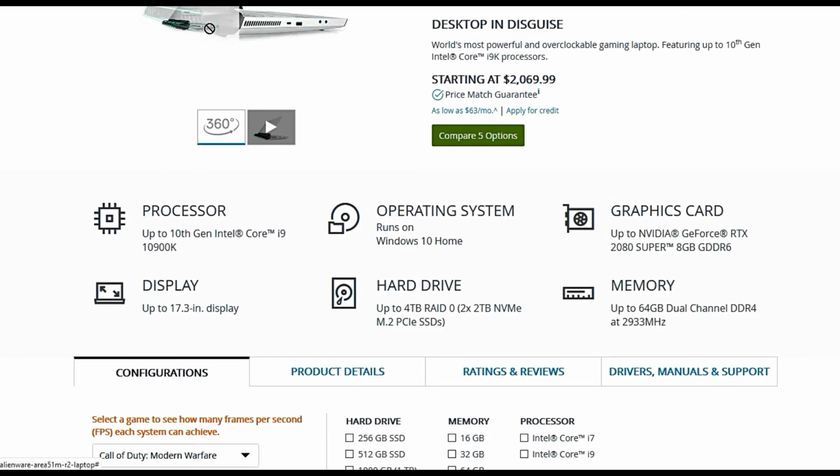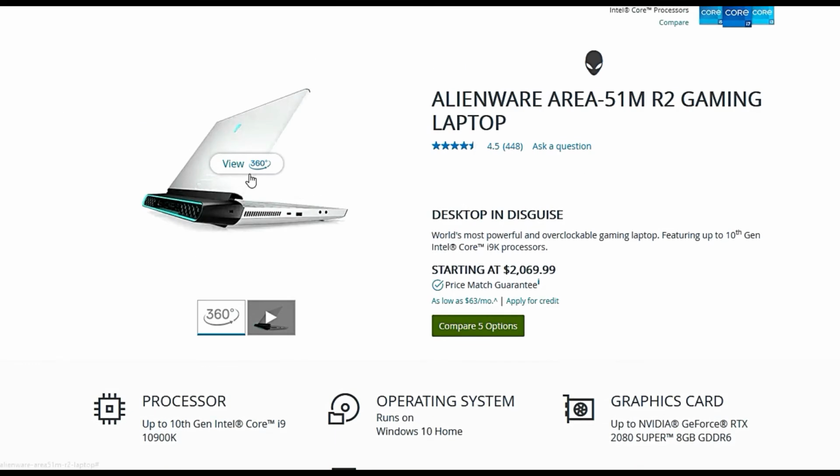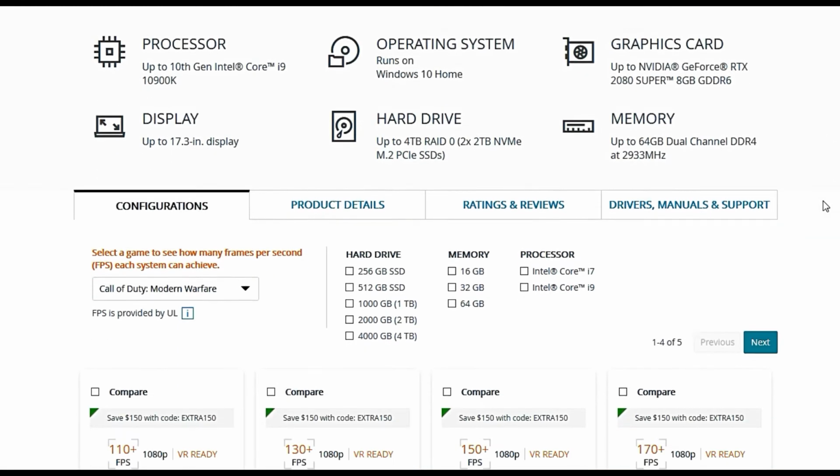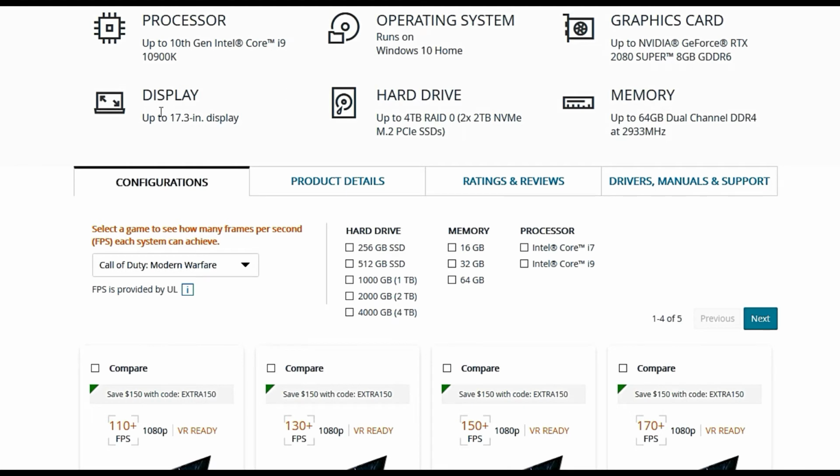All right, so I don't really care what the outside looks like. It says 360 view, okay, and compare file options. This is all the information. Again, it talks about the display. It has 4 terabytes of hard drive space, 2 terabyte hard drives built in. Talks about the processor, which is, like I said, pretty top of the line. That's the latest Intel Core as far as I understand. Windows 10 Home, that's the latest operating system. The graphics card could be a little bit better.